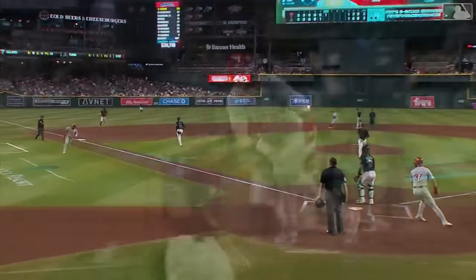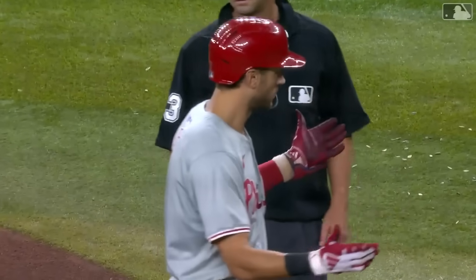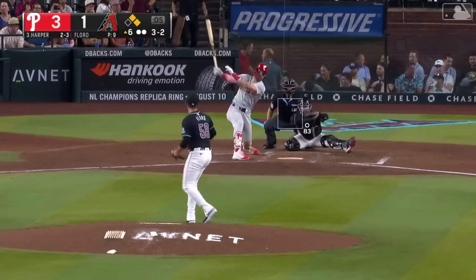And the Phillies have taken the lead. It's a 3-1 ball game. Well, you talk about clutch cargo. That's a beautiful thing. 9 hits for the Phillies. They lead it 3-1. Harper so far 2 for 3, singled and doubled. Pitch off the end of the bat.